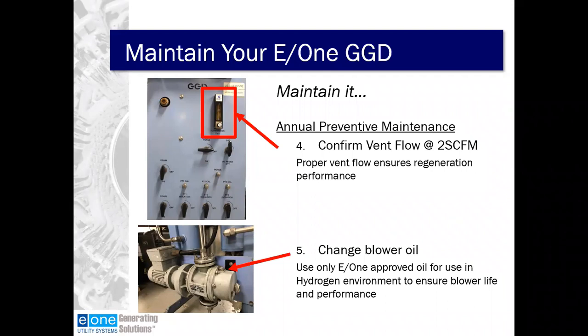During your daily checks of the unit, most times you'll see no gas flowing in this flow meter. That does not mean you go over and open the valve fully. That means the unit's not in regeneration mode at that time. So this step is performed during the annual maintenance procedure. It ensures that the regeneration is performed properly with the adequate flow. But once we do that, there's no reason to change the flow meter setting.